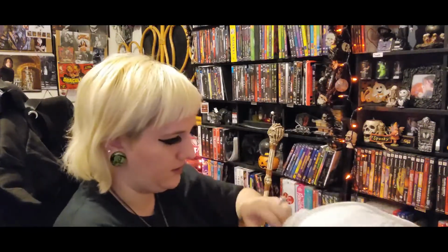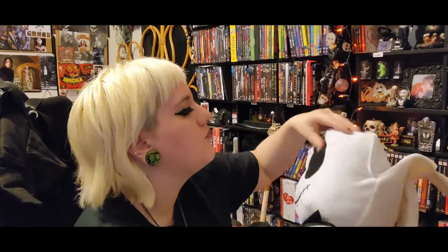This, I believe my fiance got this for me one Christmas as well. Like a plushie Jack Skellington thing. The zipper on this is completely broken. I can't remember where he got this. I think I sent him the link to it. It may have been from eBay or Amazon, one of those. I know it was online on one of those sites for sure.